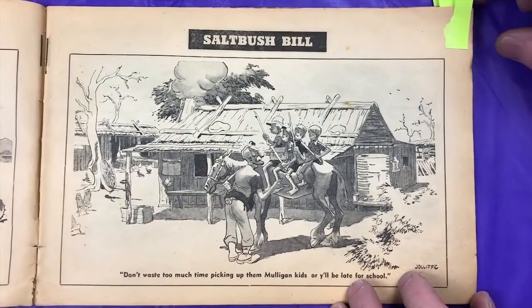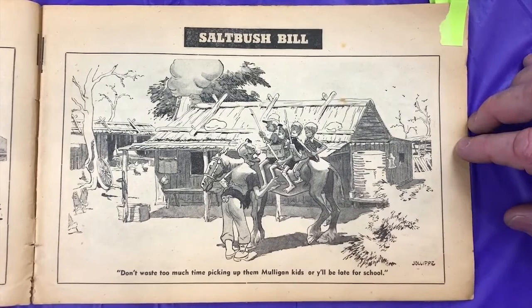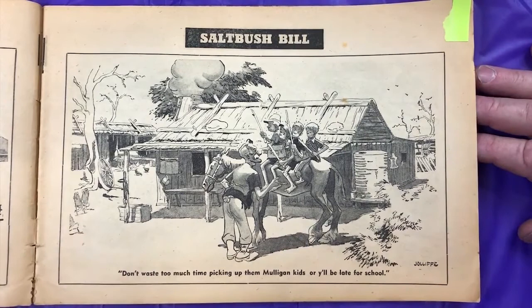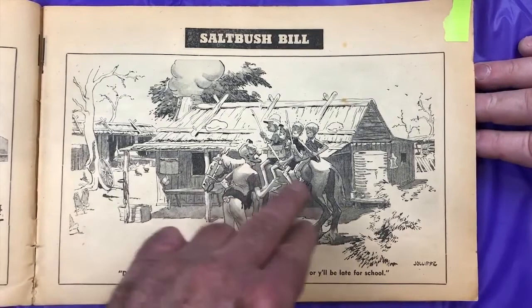Yes, and there's another experience in here. Saltbush is talking to his kids saying, "Don't waste too much time picking up the Mulligan kids or you'll be late for school." There's already four kids on the horse. Right, so there's not much room for more. That's right. So I guess the gag is that they used to ride to school and fit as many kids on like a school bus. That was the school bus because most kids walked in those days. No one had shoes.